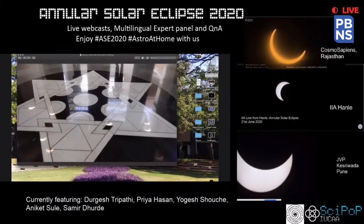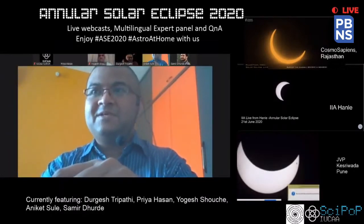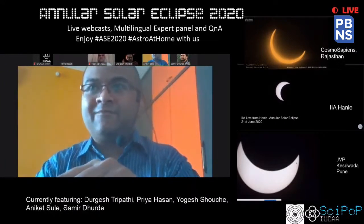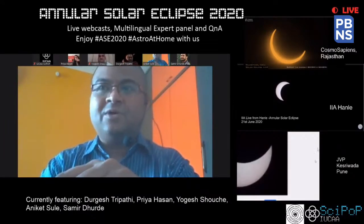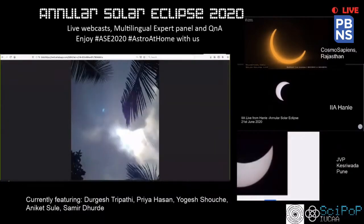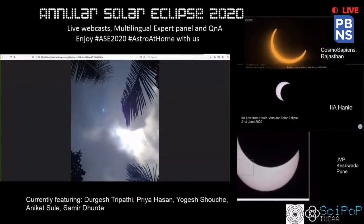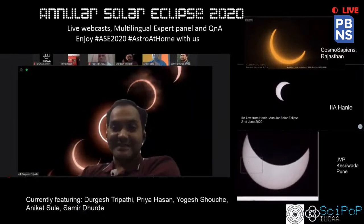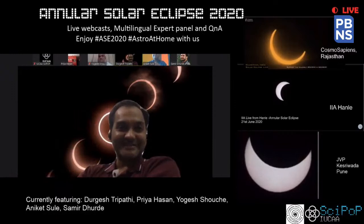So I was also going to show a couple of pictures which we received from our viewers. This is one picture from Mumbai, I suppose, where there was thick cloud cover, and the cloud cover is so thick that they could directly see the sun. Yeah, similar experience we had in Kerala last year. The cloud was playing the role of the filter, essentially just blocking the light, and you see a very, very dim picture. So very nice.